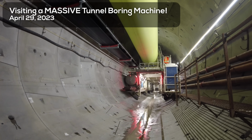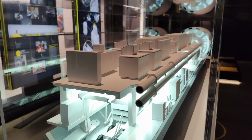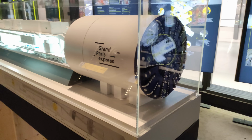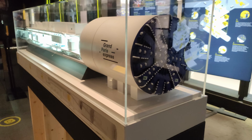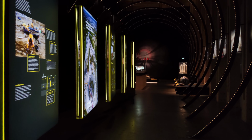You may remember that earlier this year we saw a tunnel boring machine, and what's cool is that they actually have a miniature model of a TBM here, which of course actually has a spinning cutter head. And even better is this area where you can see how large the tunnels will be. I mean, just look at this place.